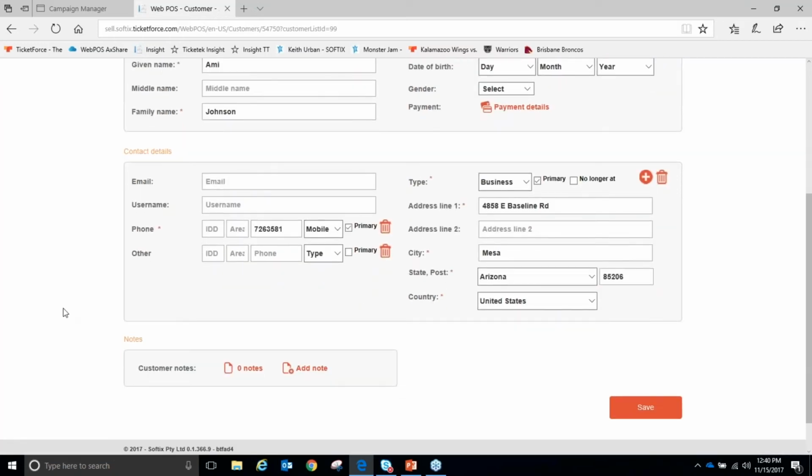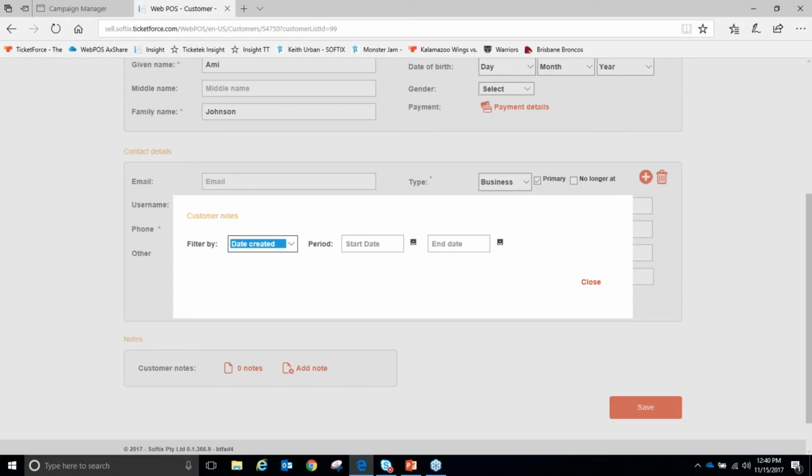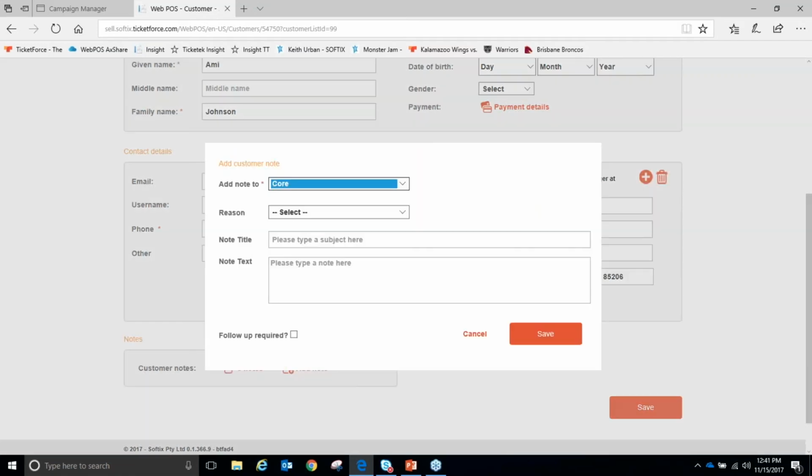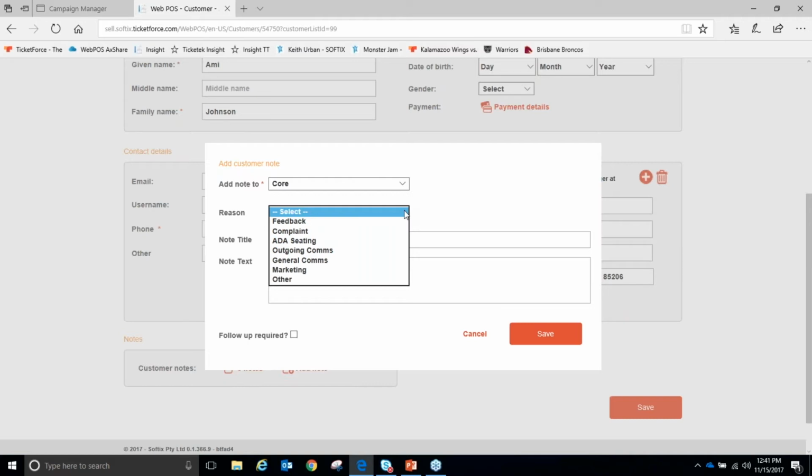But where the CRM tools really come in handy is what we're looking at down here at the bottom, and it's being able to make notes on the customer's file itself. So if I need to remind myself to maybe call this patron, maybe I talked to them and I want to get their feedback on a show that they had just recently seen, or maybe they had a complaint, or maybe they want to make a donation, I can add my note.